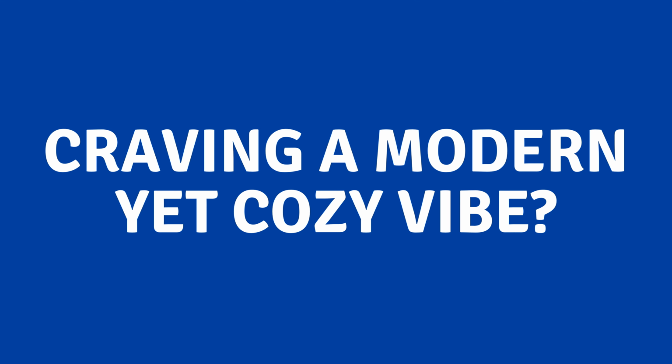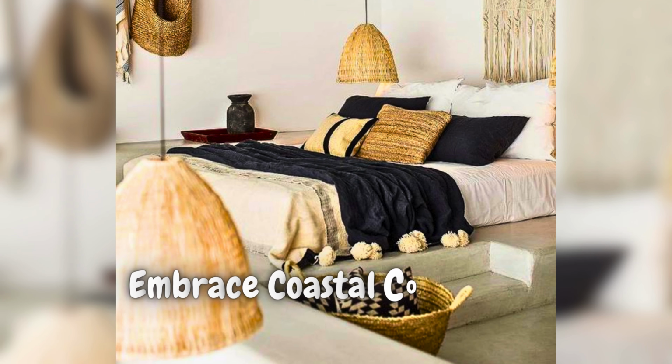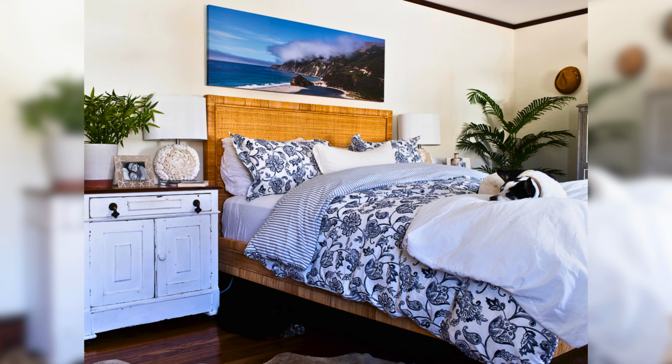Coastal Cozy. Craving a modern yet cozy vibe, enter the coastal cozy style. Drawing inspiration from the beach, opt for light colors, natural materials, and nautical elements. Imagine white or light blue walls adorned with rattan, wicker, or bamboo furniture accented with seashells, starfish, or anchors. Transform your room into a retreat, including a sense of relaxation reminiscent of a seaside escape.